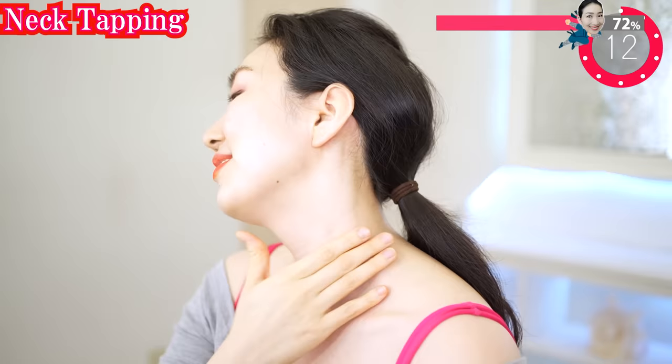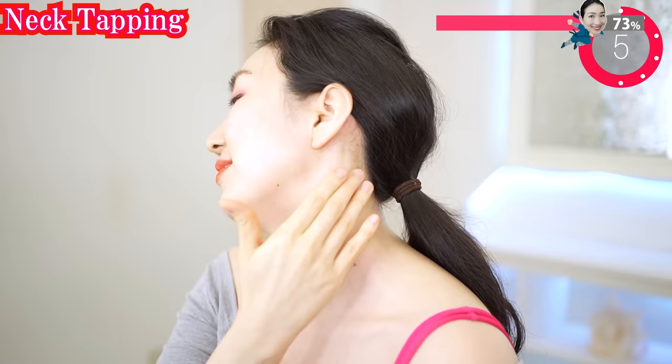And now around your neck from one side. Tap tap with me and you can improve wrinkles on your neck. And now the other side.